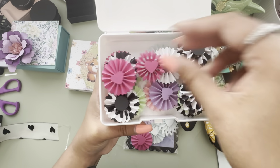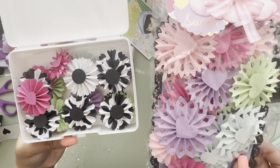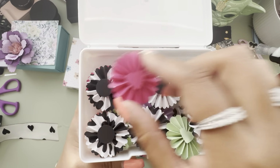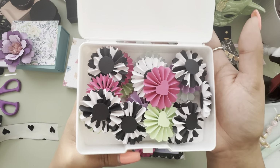She asked me, she's like, you like the little ones. I think she asked me like a month ago. Oh, thank you so much. She hooked me up. I love them so. Love them. And I love the colors that you used as well.